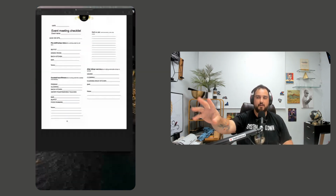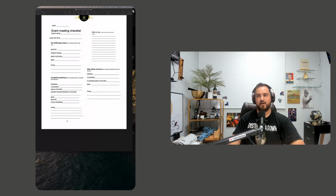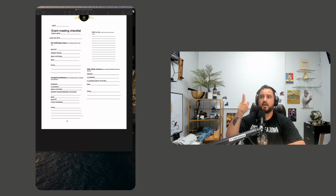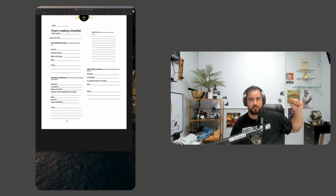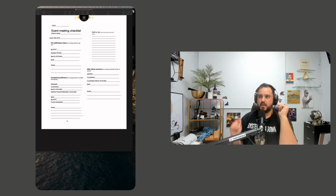Having this hard copy takes 5 minutes to fill out, but it helps the whole night be so much more organized. So if you have a catering business, get some sort of form like this, because it's just going to change things. And then make sure that they fill them out. I also make them give me these sheets after they leave. I don't really look at them that much, but I make sure they're there so that I know they're actually filling them out. So have a sheet like this.